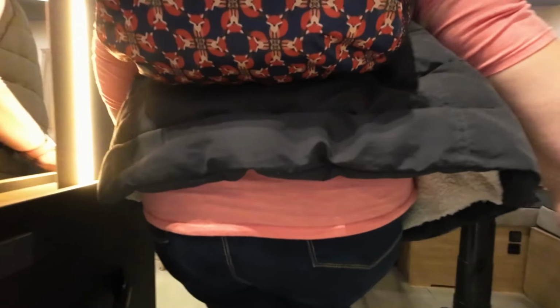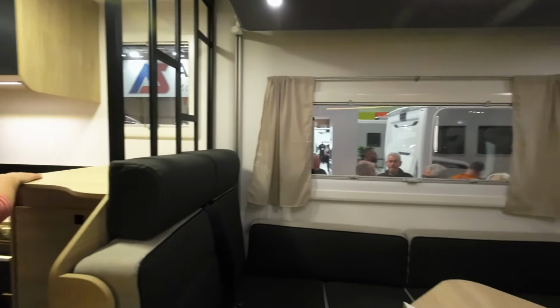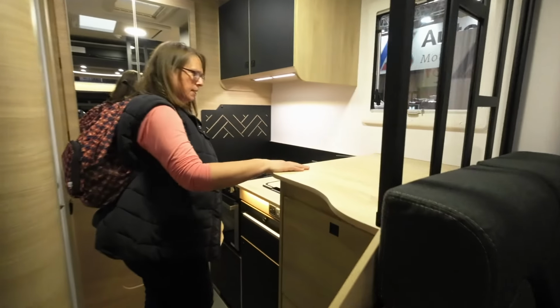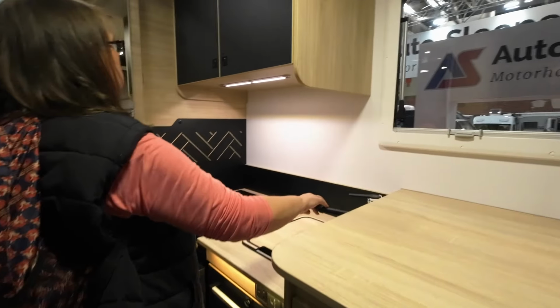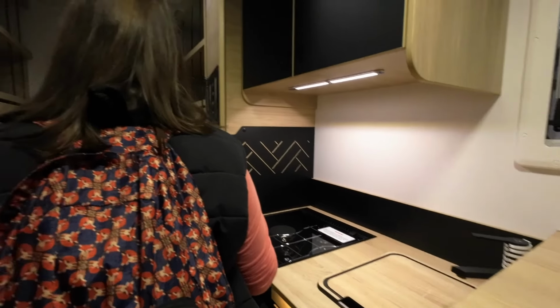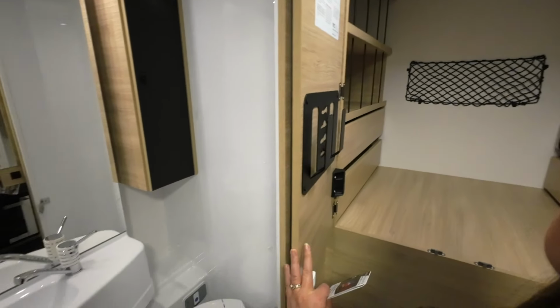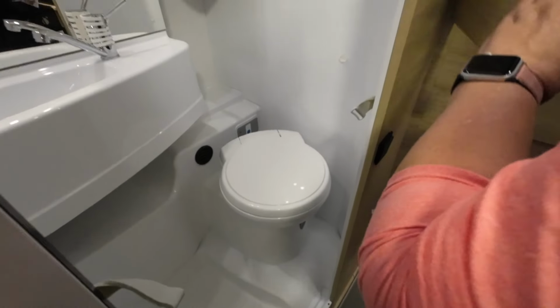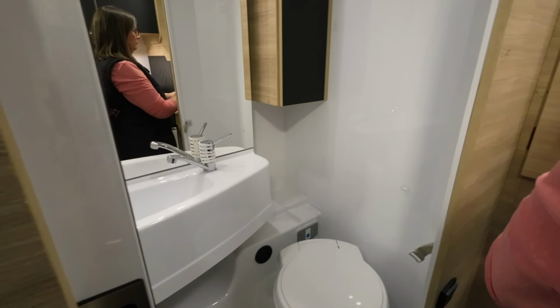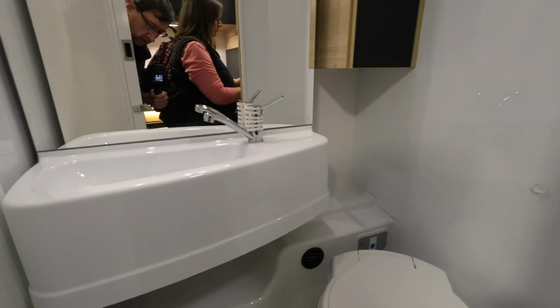This one's £76,000. So you've got your kitchen this end, it's a decent sized kitchen. Tell you what, I do like the height of that. Good storage, as in a wardrobe. Yeah. And the bathrooms.